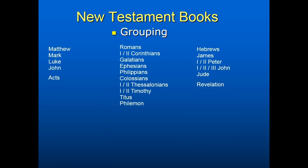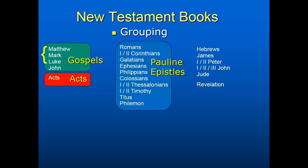As for the grouping of the New Testament books, it should be familiar to many. The Gospels, Matthew, Mark, Luke, and John. The first three of these are often called synoptics, a term that means seen together, since they have similar structure. John's Gospel stands alone. Then there is Luke's other work, Acts, which chronicles for us the beginnings and the spread of the early church. Then there are the letters of Paul, a dozen of them, or 13 if Hebrews comes from his hand.